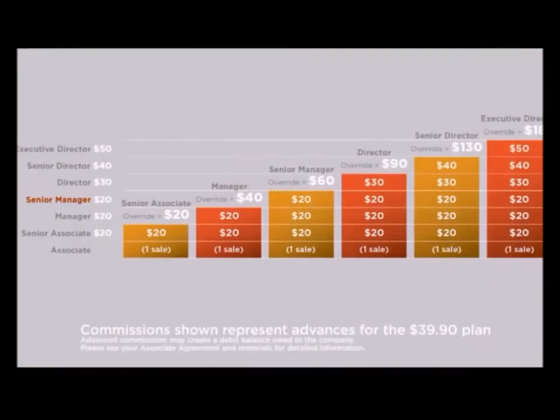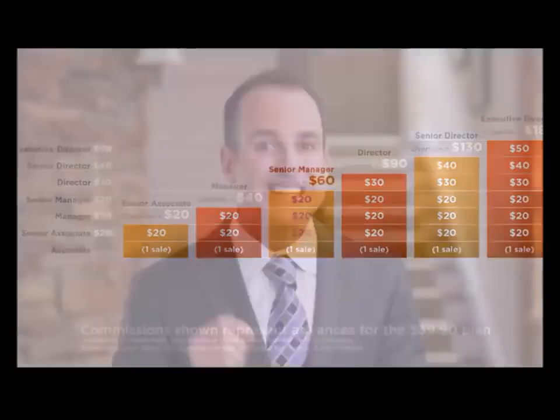Now, these overrides are also cumulative. So let's say instead of you being a senior associate, you were a senior manager. You're making $160 every time you sign somebody up. But if you bring Jerry on board as an associate and he's making $100 when he markets a membership, the difference between the $160, which is your level, and the $100, which is what he's getting paid, that's $60. The 20 plus 20 plus 20, that's $60 in overrides that goes into your pocket. $60 on every $39 membership that Jerry's sending in. Can you imagine if you had associates that went out and did 10 memberships next week and you got 60 times 10, $600 in overrides that went into your pocket?